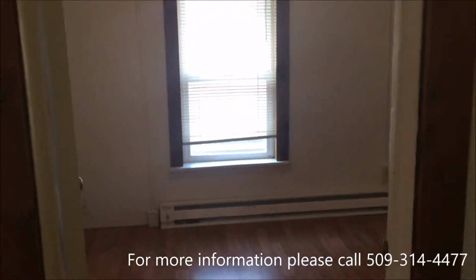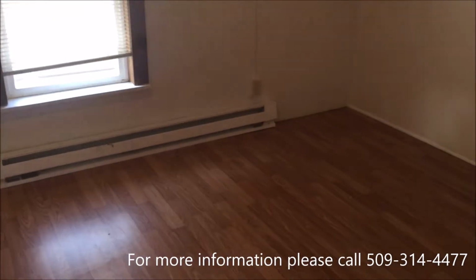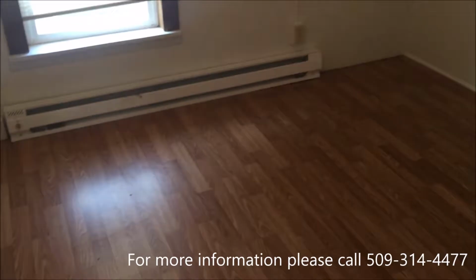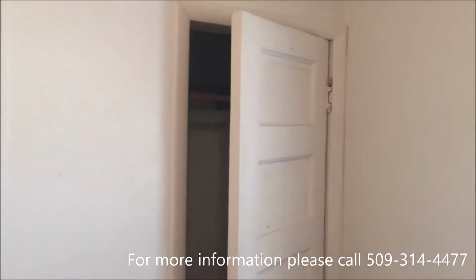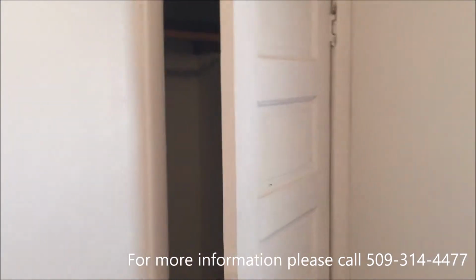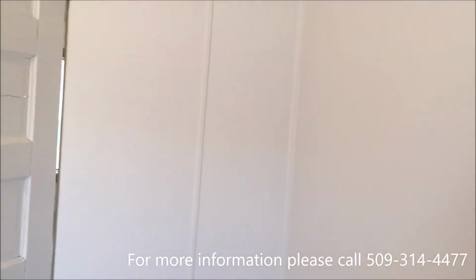Straight down is another bedroom. There's 4 heaters and still that nice hardwood floor. No carpets except for the stairway. There's a closet. All these closets are very useful.